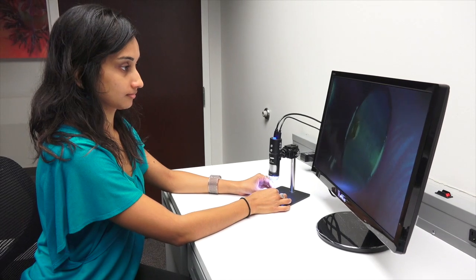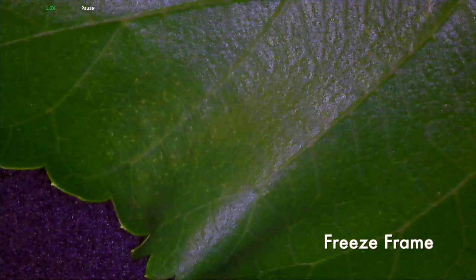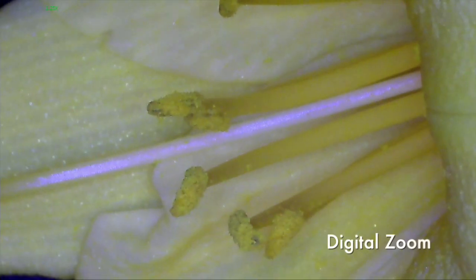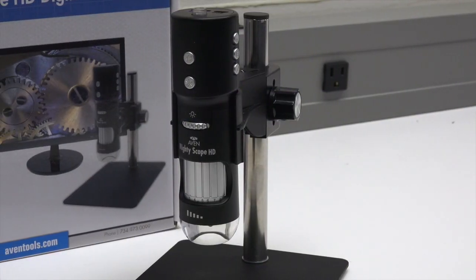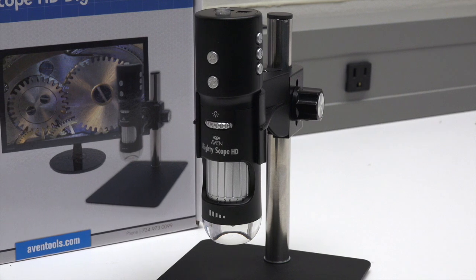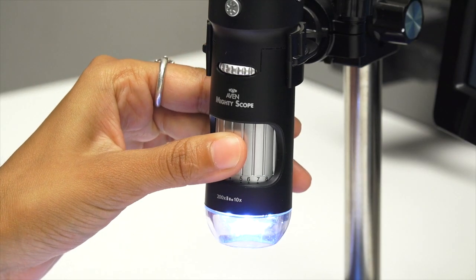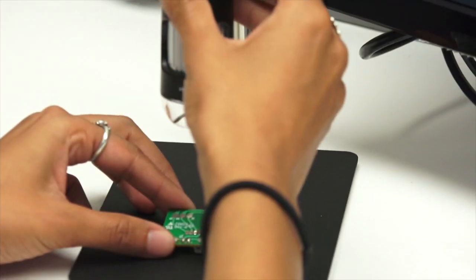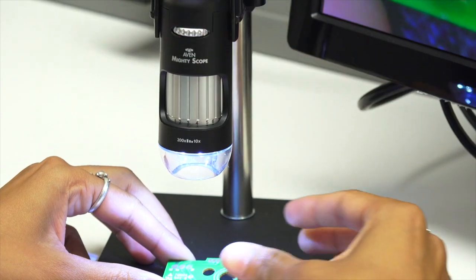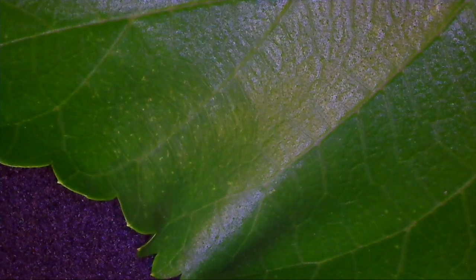The inspection system has all of the features needed for spot check inspection, including freeze frame mode, digital zoom, and an on-screen menu system to adjust screen settings. Aven has retained popular features from the USB line of MightyScope digital microscopes, including the focus wheel. Dial in crisp in-focus images easily by adjusting the focus wheel. MightyScope HD also retains the popular lighting adjustment dial, giving users illumination control of 6 ultra-bright LEDs.